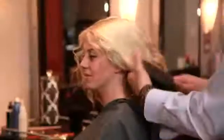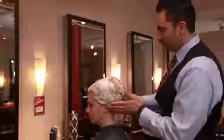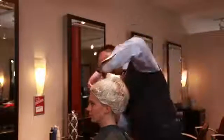Before washing your hair, brush it from scalp to ends to get the natural oils to your ends. Let sit for a minute or two with a cap on your head.